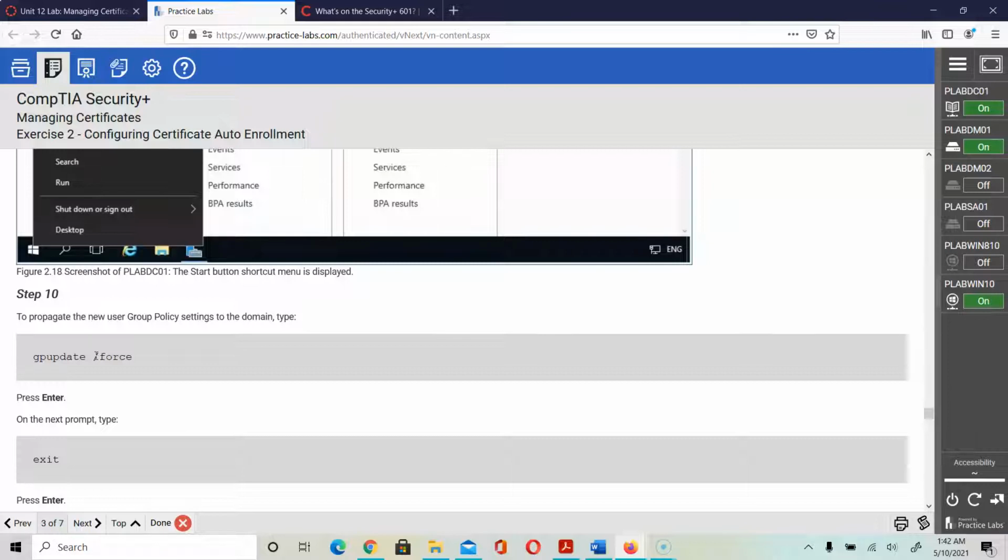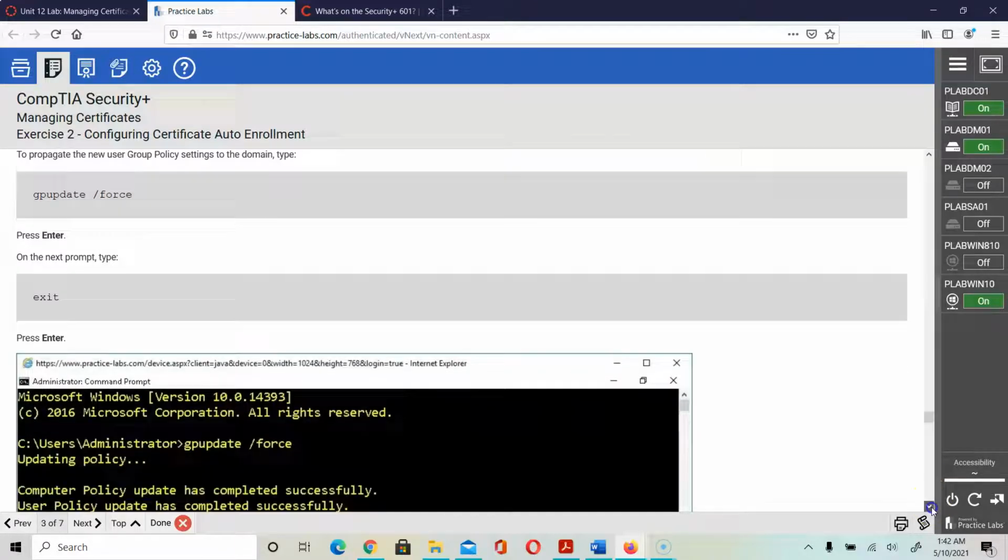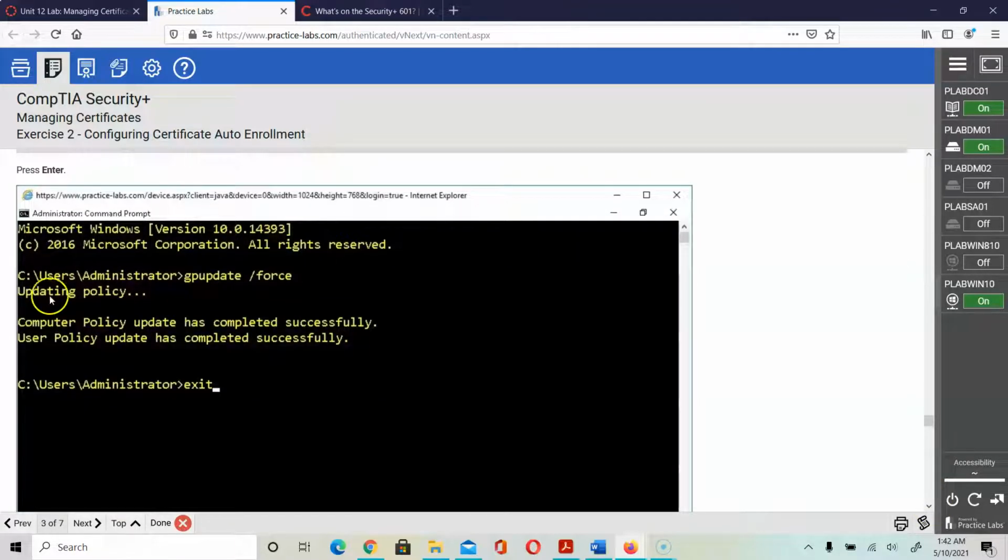And if it's top down, if you made it at the top of the forest, it's going to trickle down to all the subdomains. But in our case, we actually made it in the organizational unit, so it's going to apply to the IT OU. And then after you issue that, you would do exit. So it should show you updating policy there.